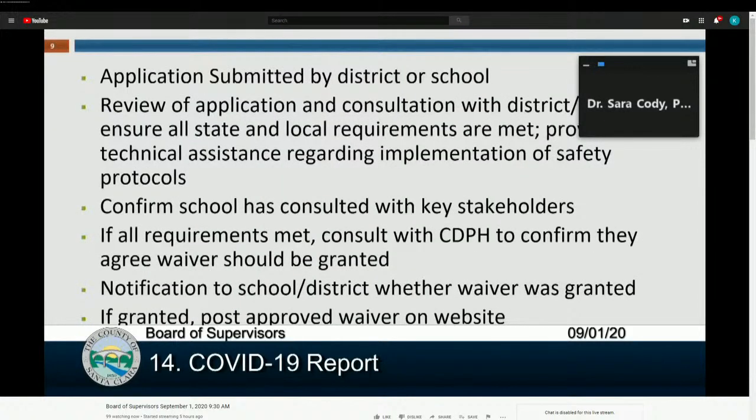So now I want to turn and talk a little bit about our school waiver process. This is an answer to some of the questions that came up at the last board meeting, and just sort of go over in general how this works. So the waiver applications are submitted by a school district or an individual school, and then we review them. And there's really a multidisciplinary team that are looking at the applications. Our school team, which includes representatives from schools, as well as county counsel, as well as public health.